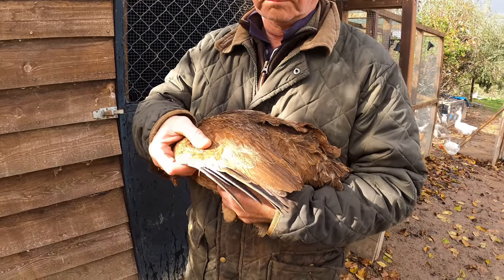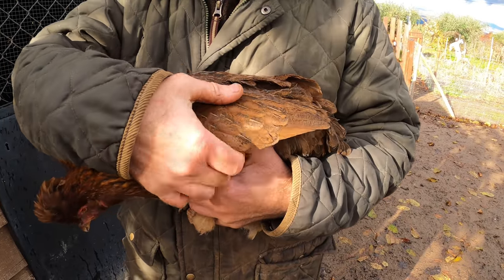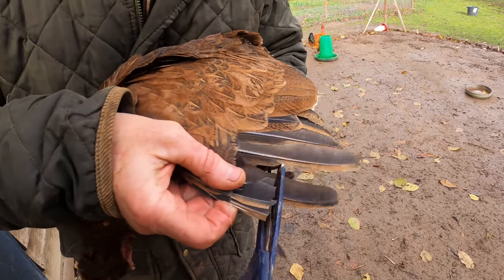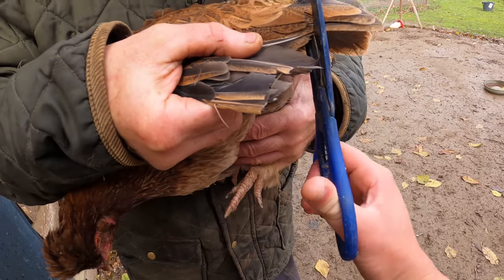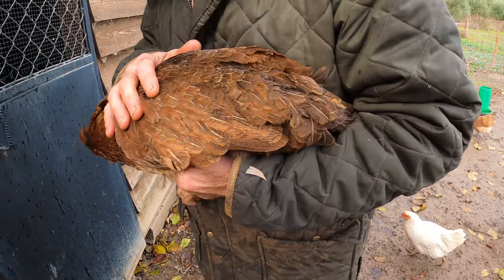Okay, so this bird we've got here is called Polly Brown. It's an Americana that we bred out here on the farm. We've got quite a few. And Dad, because I'm holding the camera, if you can hold her wing out, then normally I do it and Dad just holds the birds. Hold it out just a little bit more. That's it, perfect. And we'll just, without getting Dad's fingers, take those primary wing tips off on the left wing, and then she can go back on her perch and we'll get the next one.